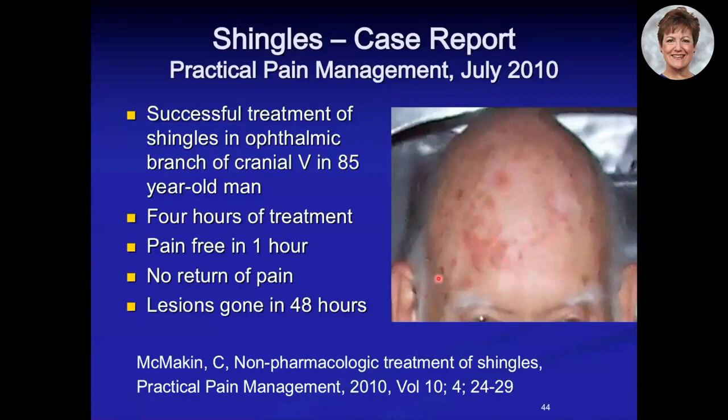So I treated him for 4 hours, 1 hour immediately upon discovery, then another 2 hours later in the day, another 2 hours the next day. He was pain-free after the first hour, but I kept treating him because this condition is so serious in somebody his age. He had no return of pain, and the lesions were gone in 48 hours. I published this paper in 2010 in Practical Pain Management, and it's titled The Non-Pharmacologic Treatment of Shingles. There is no way to get rid of shingles in 2 to 4 hours, and it's routine.